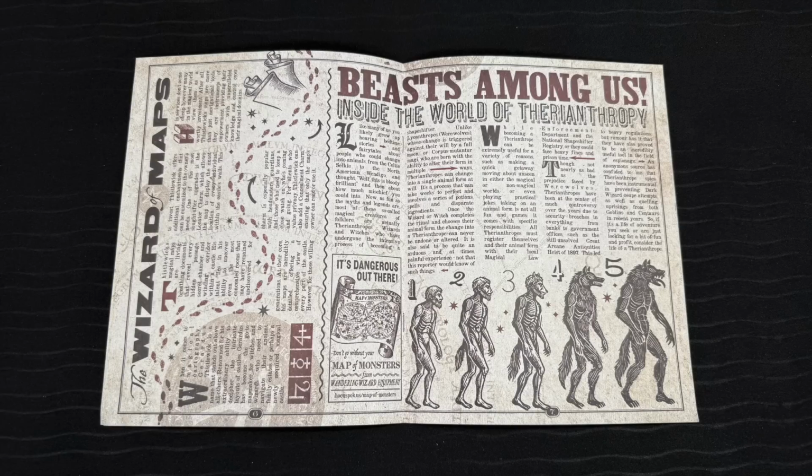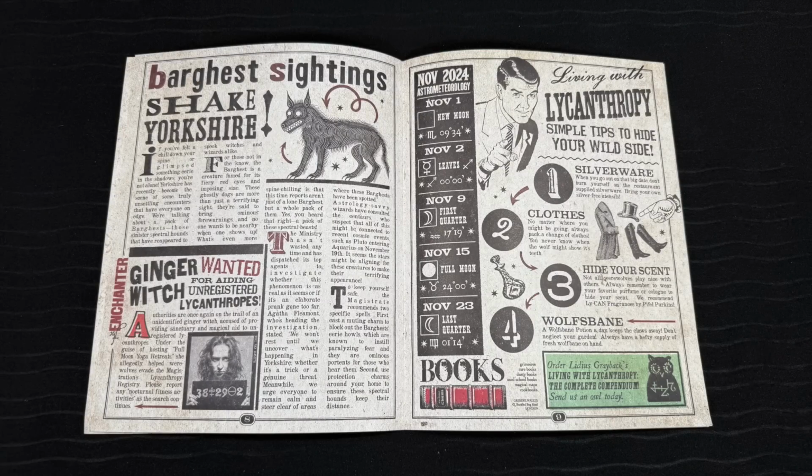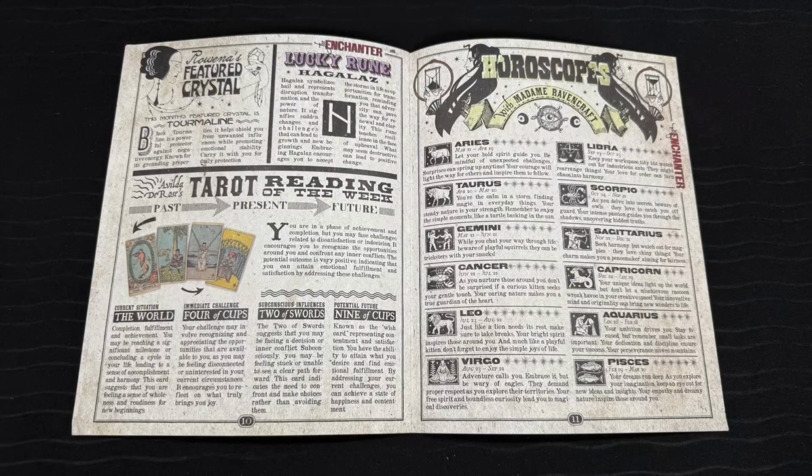Ooh, this is a cool page. Beasts Among Us, as well as the Wizard of Maps. Some more articles, some information on how to live with lycanthropy, simple tips to hide your wild side. There's some horoscopes and divination-related things.